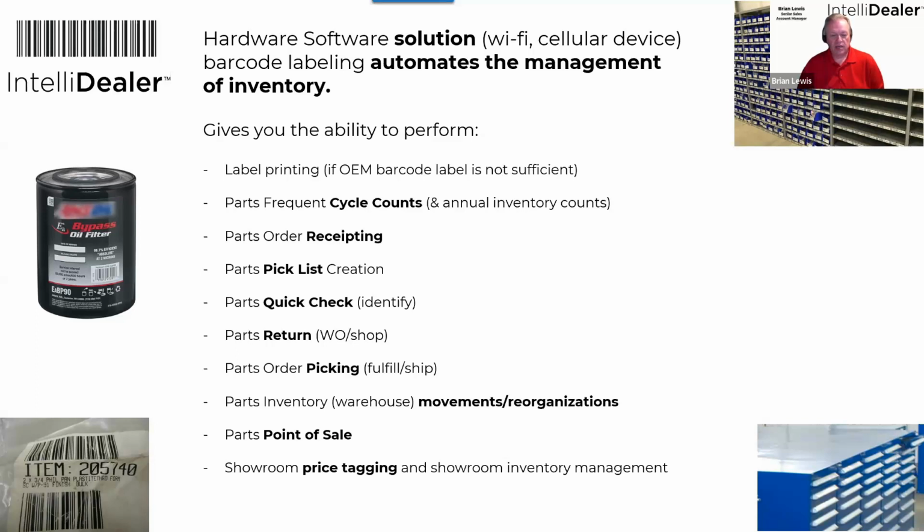And if you're ever reorganizing your warehouse, moving things from one place to the other to get it a little more tidy and able to find things, it makes it very easy to help you to physically move the items as you move things and not lose track of where you put them. And as shown earlier, it allows you to do point of sale transactions as you check them out, and you can do showroom price tagging as I illustrated earlier. So these are really in total what the components of the solution are going to allow you to do.